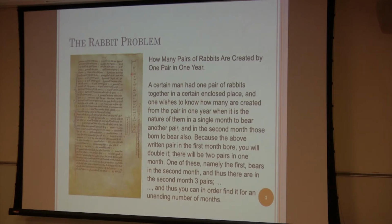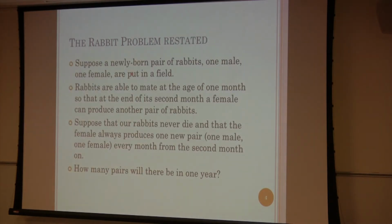Now that was a little hard to understand, so let me break it down. It's important to realize, first off, we're talking about pairs of rabbits, not individuals. Each pair consists of 1 male and 1 female. And these rabbits take 1 month to mature to adulthood. So they go from babies to adulthood in 1 month. When they reach adulthood, they're able to have offspring.